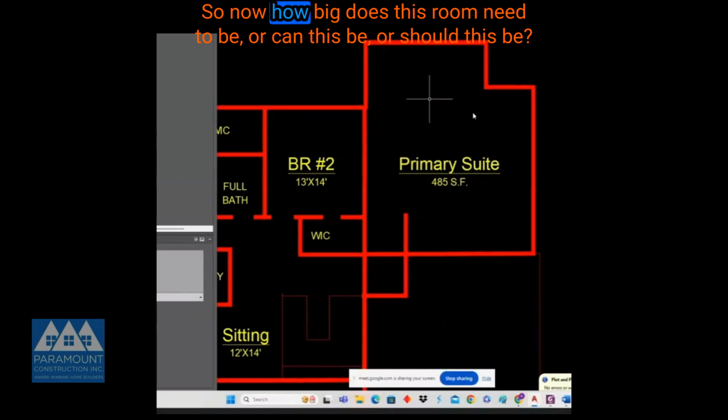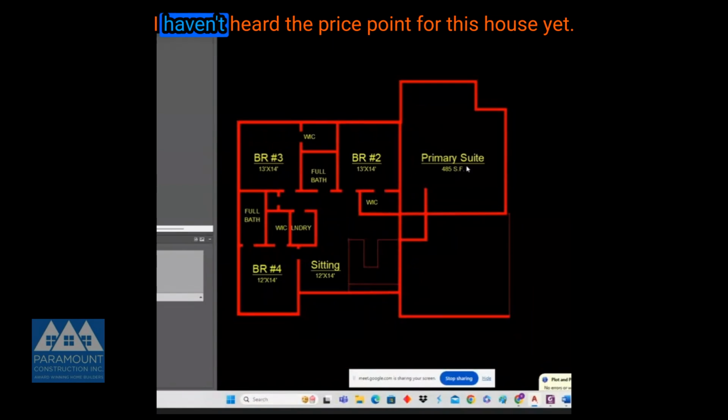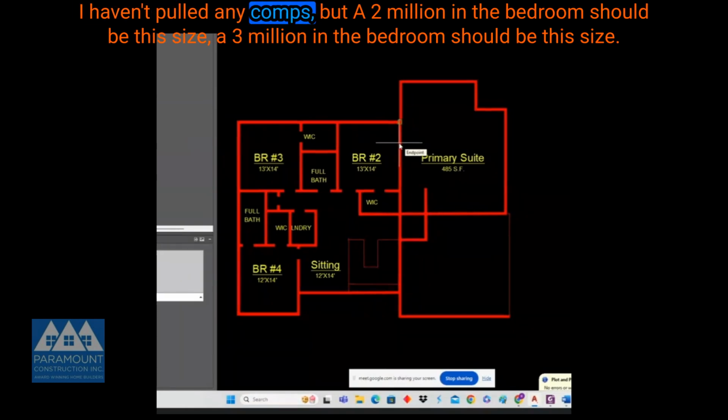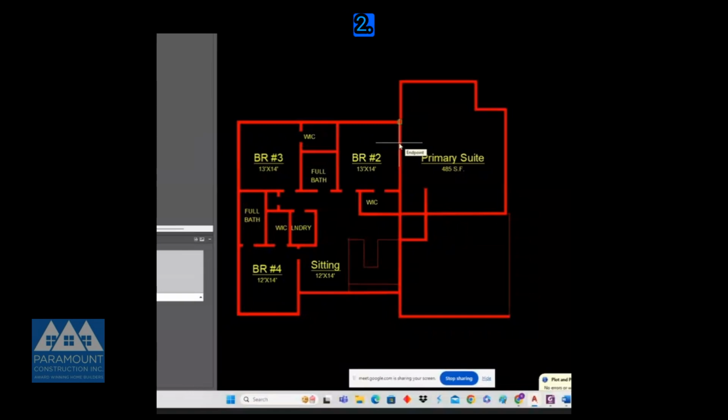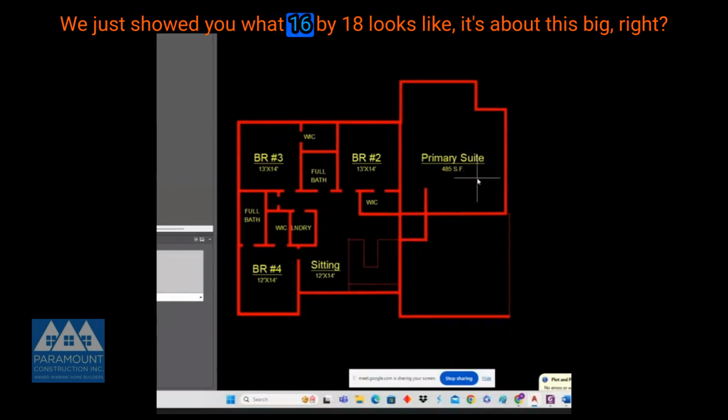So now, how big does this room need to be? What is the convention, the standard? I haven't heard the price point for this house yet. Rob, are you still there? I haven't pulled any comps, but at $2 million the bedroom should be this size, at $3 million the bedroom should be this size. So at 2832, the bedroom needs to be a minimum of 15 by 18 or 16 by 18.